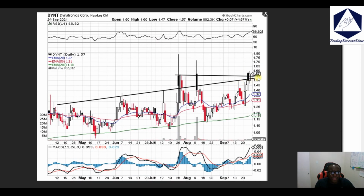DYMT, keep an eye on this one. Right now we're breaking out of this trend resistance zone, so I'll be looking for price into $1.75, $1.80, and then we continue pushing to the upside. If this $1.50 doesn't hold, I'll be expecting some form of a pullback into $1.40 to $1.35.